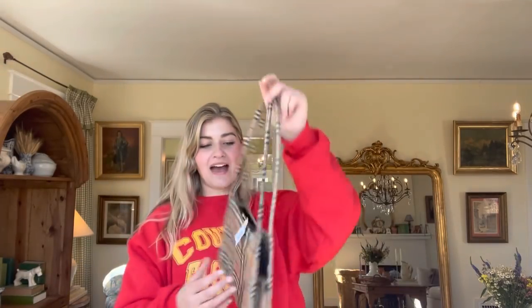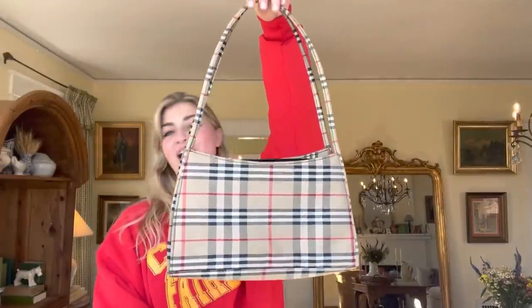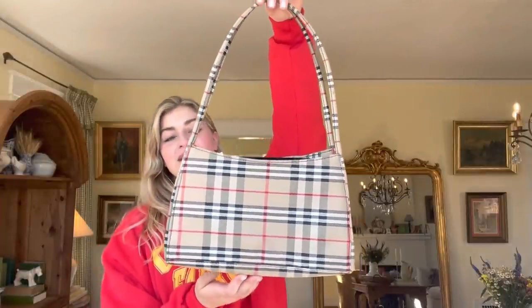Moving on to the accessories that I got. This is just a really funny little hat. It says Window World on it. I just really liked the color and the font. It's definitely clearly pretty old and I just thought it was so cute. And then I got this bag. So this bag was $2 and it's definitely kind of like a Burberry knockoff. But I just really, really liked the shape.